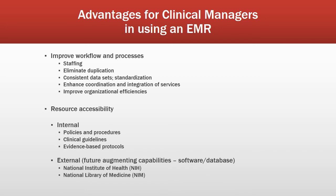Resource accessibility. Internally, policies and procedures, clinical guidelines, and evidence-based protocols are right at the fingertips of the provider. External resources include the National Institutes of Health, the National Library of Medicine, and many other online databases and websites.